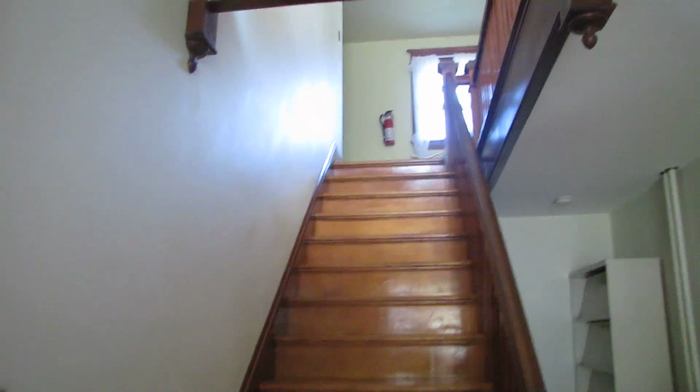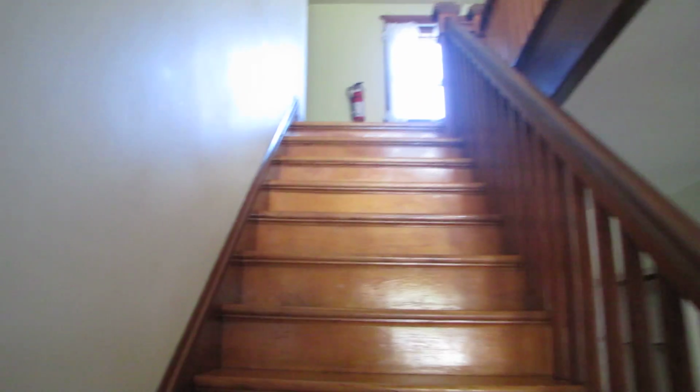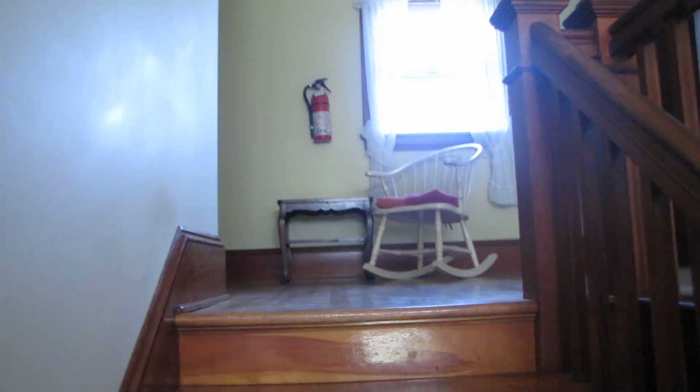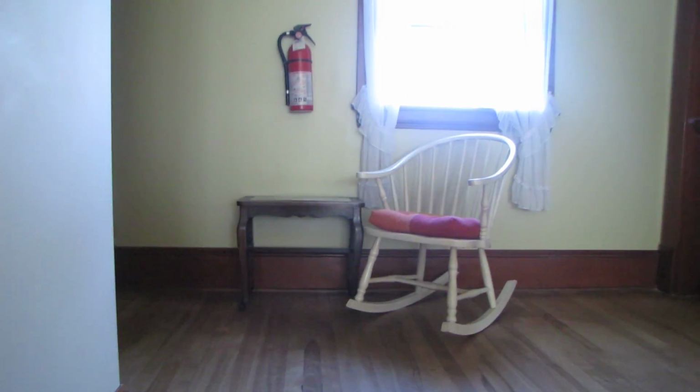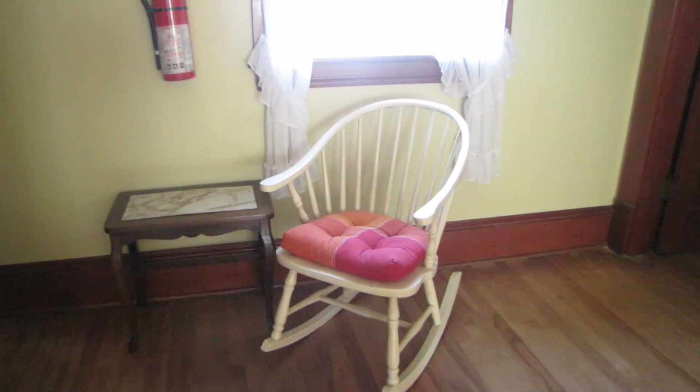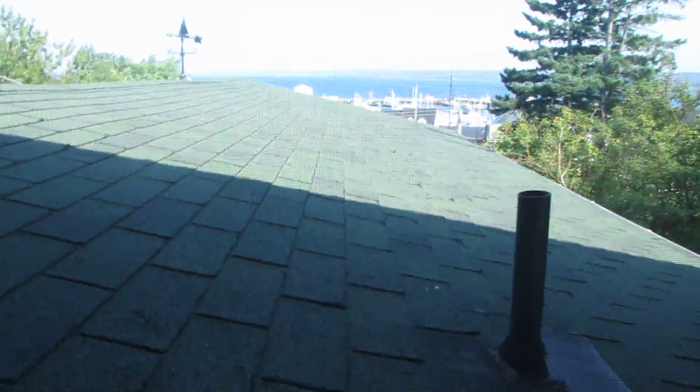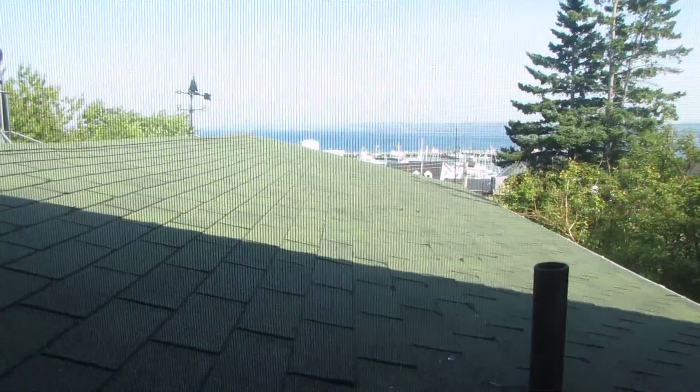Now we're going to go up the stairs. Don't you just love this place? This place is amazing. Let's go upstairs now. Nice little place to be able to sit and, you know, have a drink and look outside. That's the beautiful thing, being able to look outside and that view. Oh, couldn't ask for anything better.